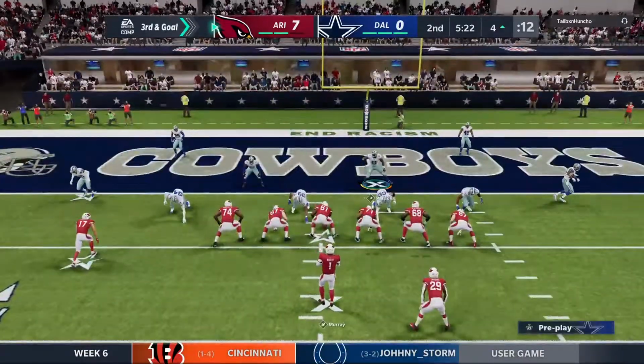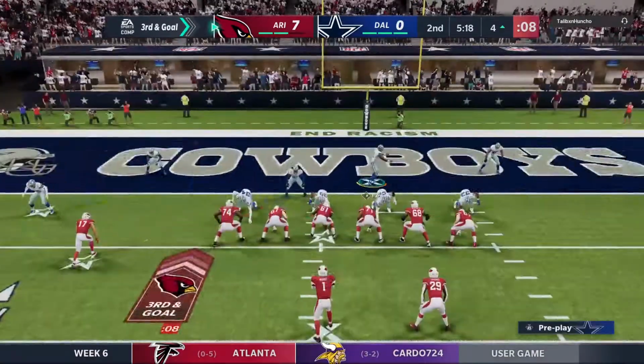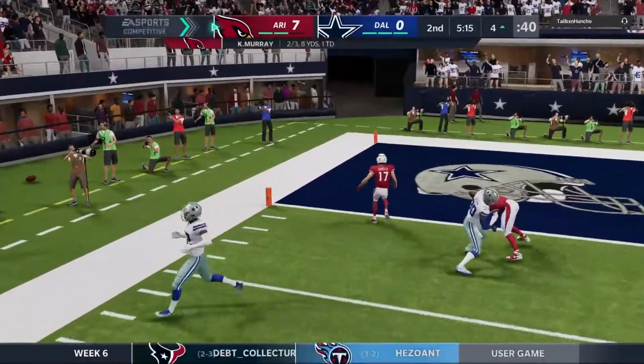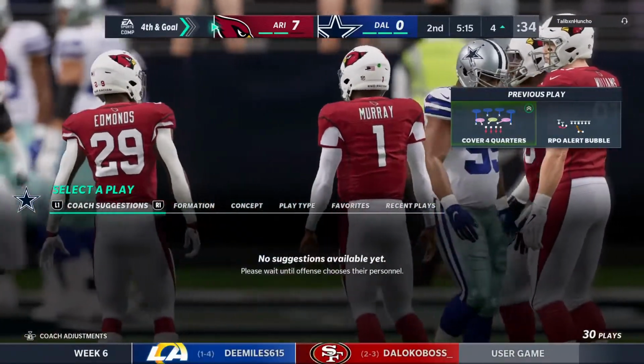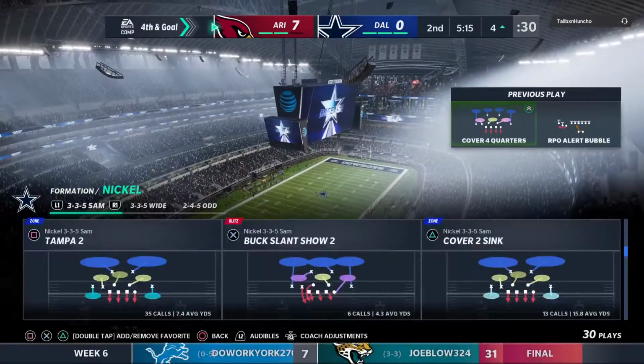This is 3rd and goal now. 80,000 on their feet here in Arlington. This Cowboy defense looked ready for that 3rd down pass. Brings up 4th. Speed is the name of the game when it comes to RPOs, and sometimes you can be a little too quick, thus inaccurate, incomplete.